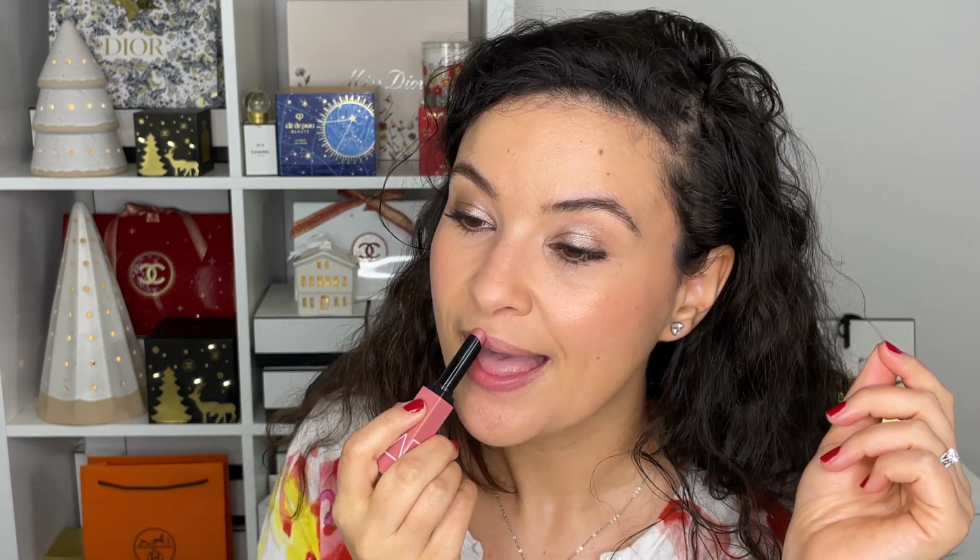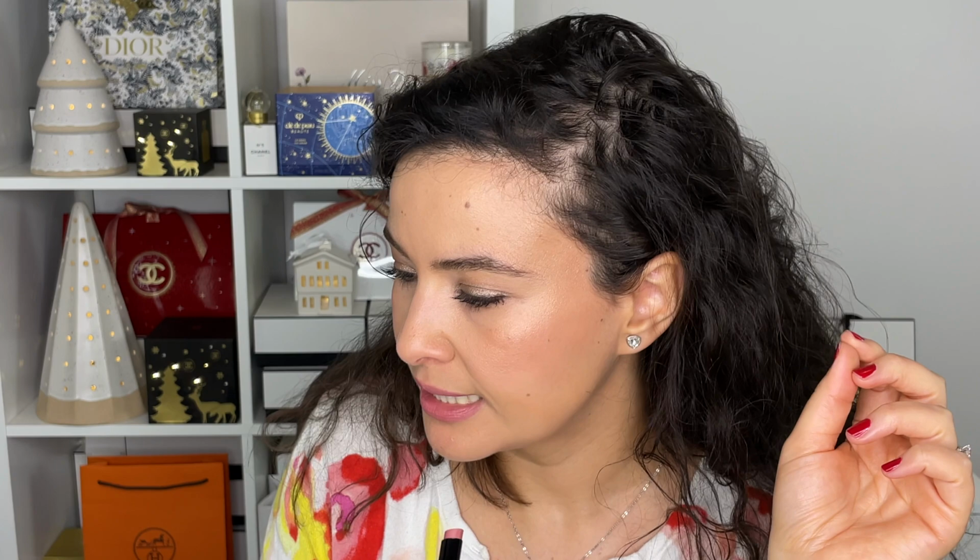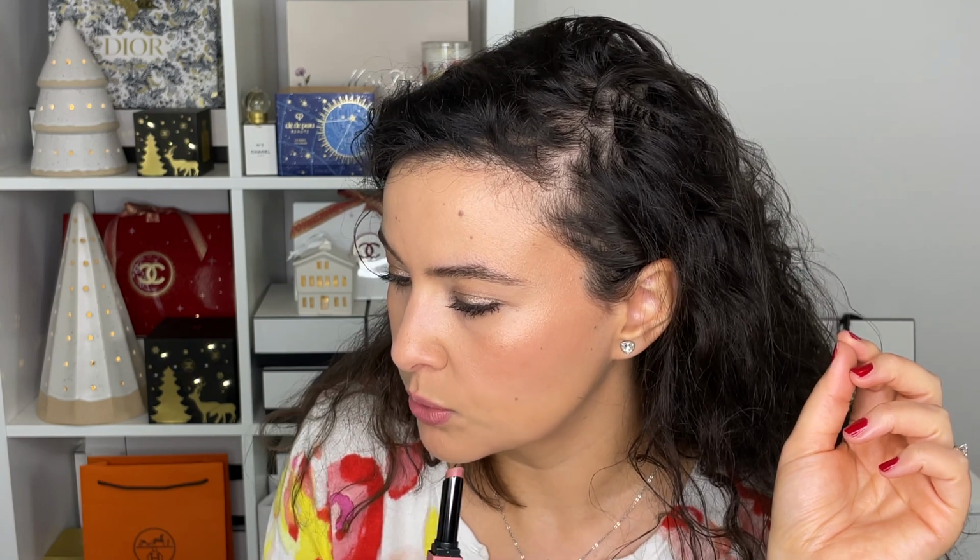Starting with Sweet Disposition. So that's one swipe. It does glide on very nicely. Like it just glides very easily, very fast. I think I'm gonna go over and apply a bit more. It says you can just do one swipe. I'm gonna add a bit more.